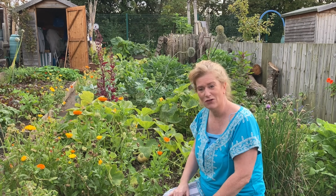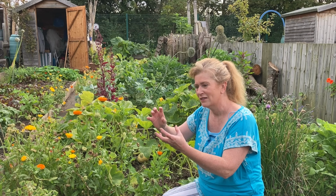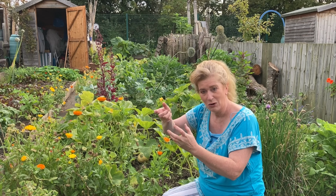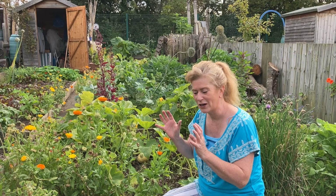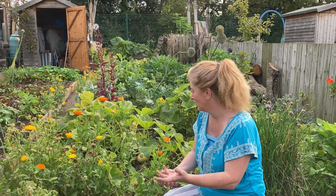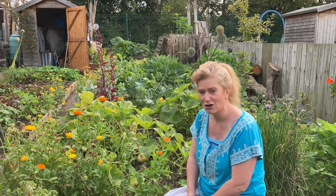So the squash did form and they all looked great initially, but when I checked it again last week after another long bout of rain, the stems that were attaching the fruit to the vine were all starting to rot. So I've just had to take them off. I don't know whether they're ready or not. I think they're probably not. I'm hopeful that if I just leave them on the sideboard, they'll ripen up. But it was either that or lose them completely. Also, I'll try and show you out the back into the secret garden over the fence.